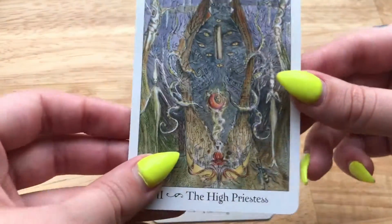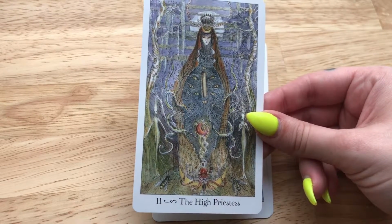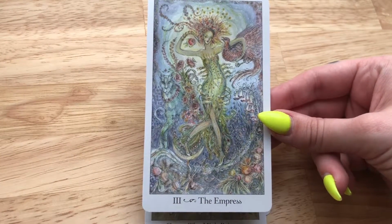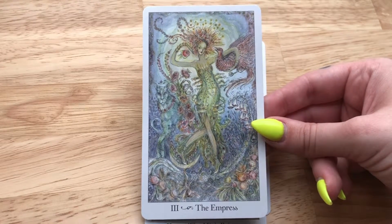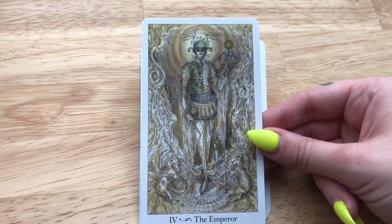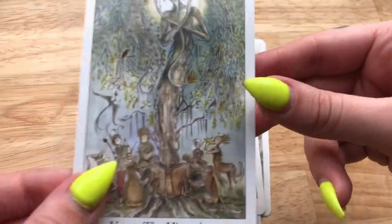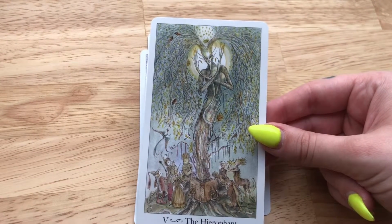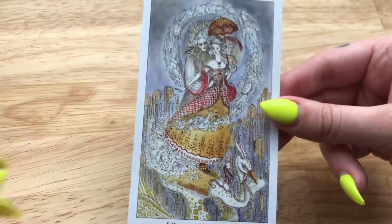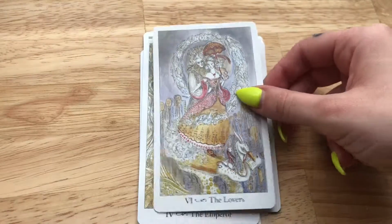Yeah, this, the High Priestess, I love that. There is so much fine detail. The Empress. Emperor, got so many animals in there. Highly, highly detailed. Ooh, that Hierophant. This deck feels very storybook, in the best way.